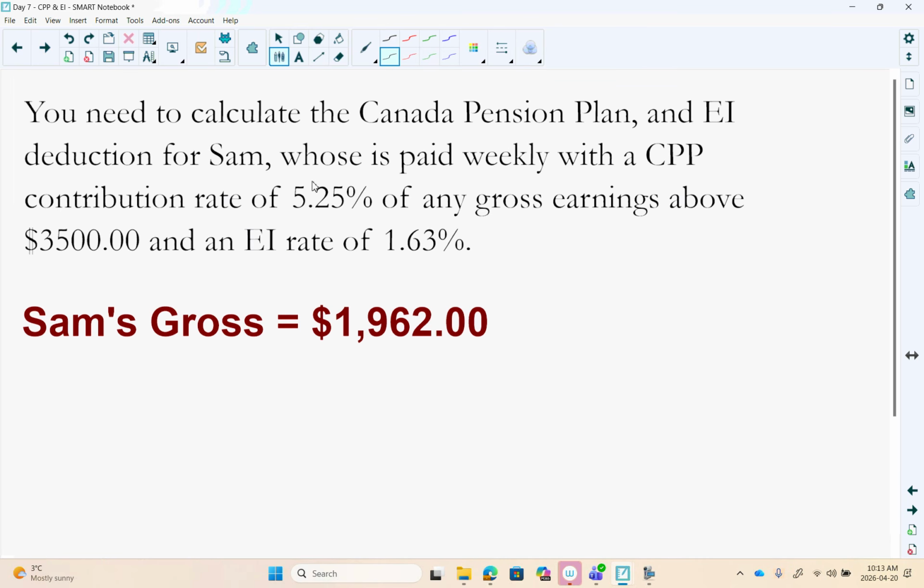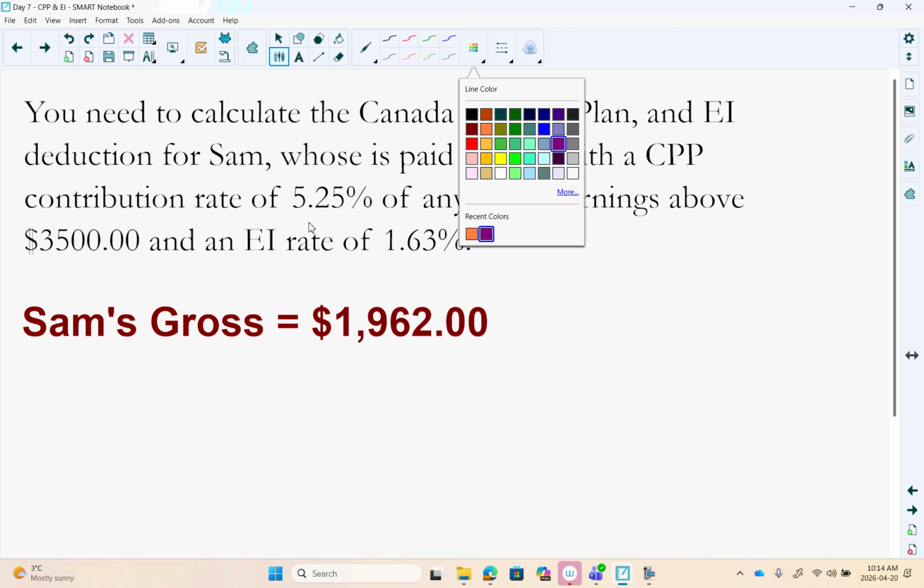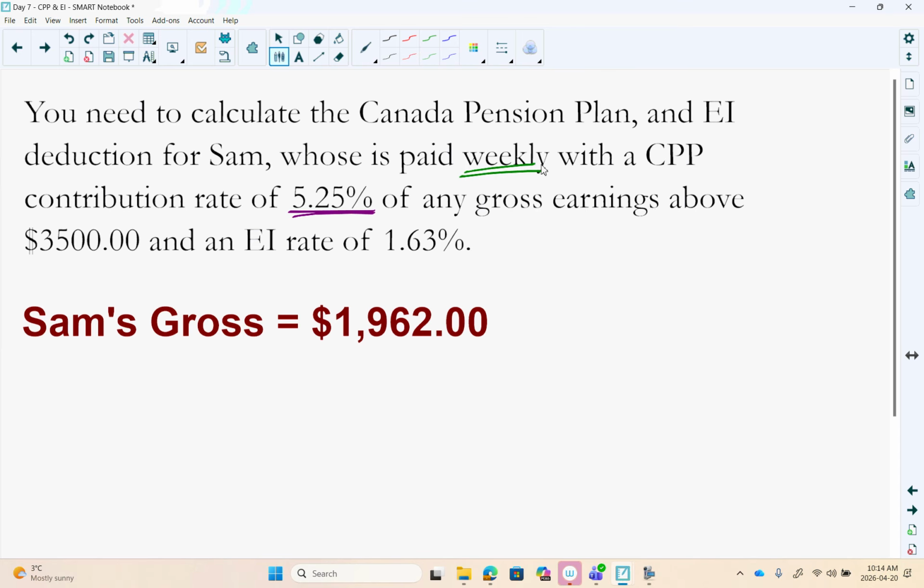One last question. This one wants you to figure out both. Okay, it wants the CPP contribution and the EI contribution or deduction for Sam. How often is Sam paid? Weekly. What's the CPP contribution rate? 5.25%. So that's a little lower than the current rate. And what's the EI rate? 1.63. So if I want to do both of those things, here's the gross earnings, $1,962. That would also keep Sam under the threshold for the enhanced CPP.